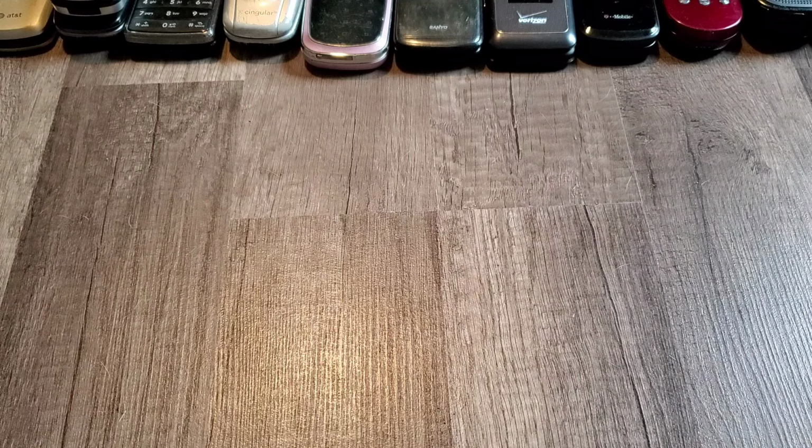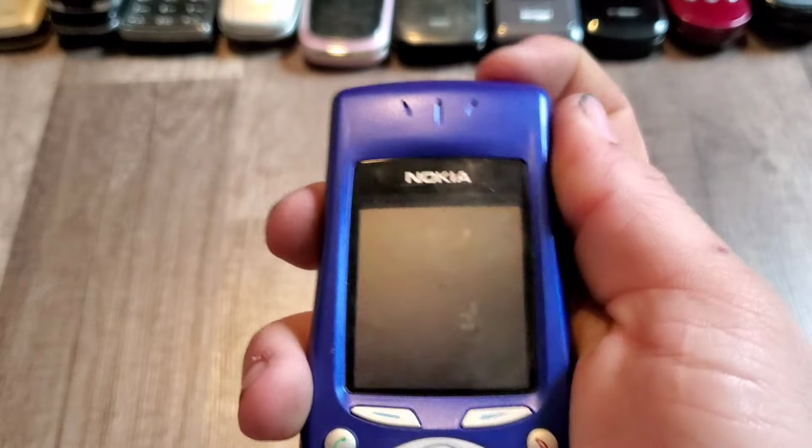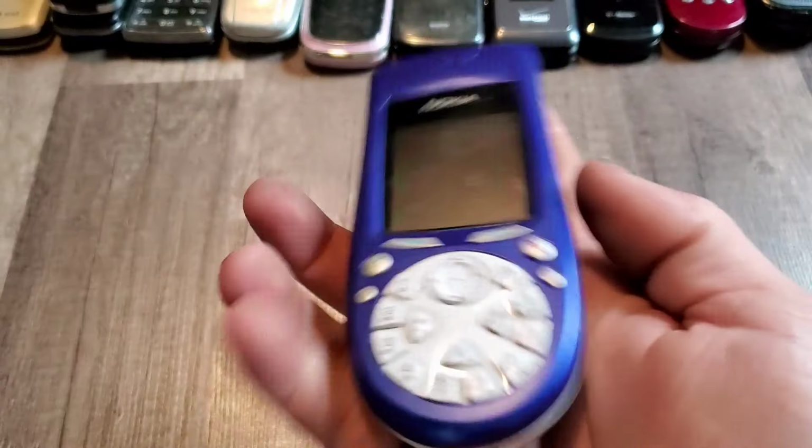It is an unlocked phone, if I remember right. It's a very bizarre looking phone though. I do give it that. Hopefully it's not dead, but it looks like it is dead. Yep, so there it is. Pretty crazy looking phone. It's pretty cool though. It does work, just dead.